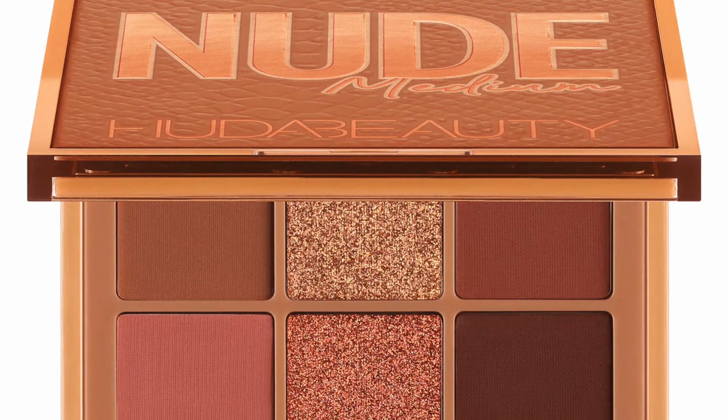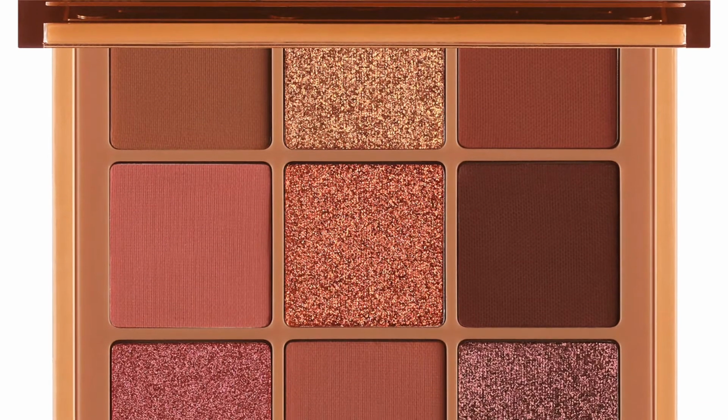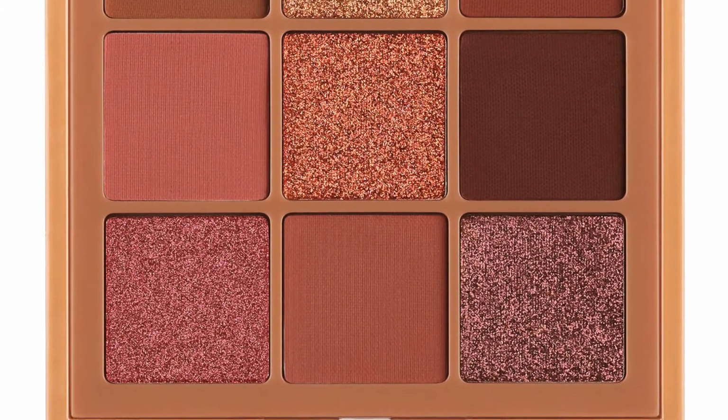Number 7, I don't actually have it here with me. I have it currently in Calgary right now, but this one is the Huda Beauty Nude Obsessions eyeshadow palette, specifically in shade medium. This one has a lot of really pretty browns and shimmer shades. It has a dark purple shade that's just so pretty, especially for fall. This palette though is so pretty, not even just for fall, it's just a really pretty everyday makeup look, but I think that these shades are really, really pretty in the fall time.